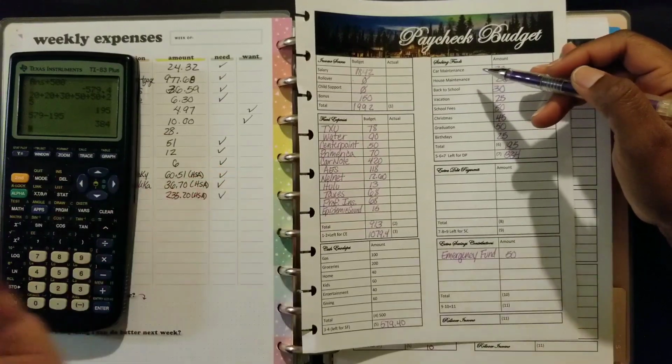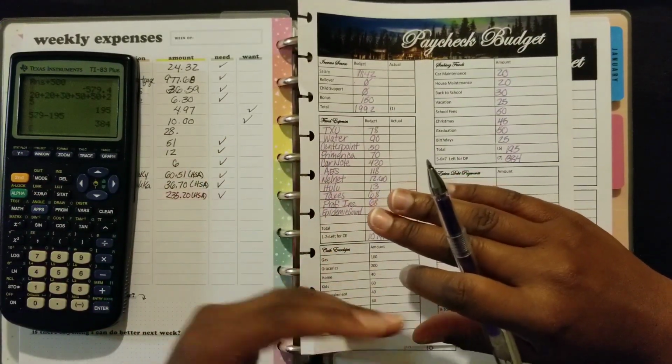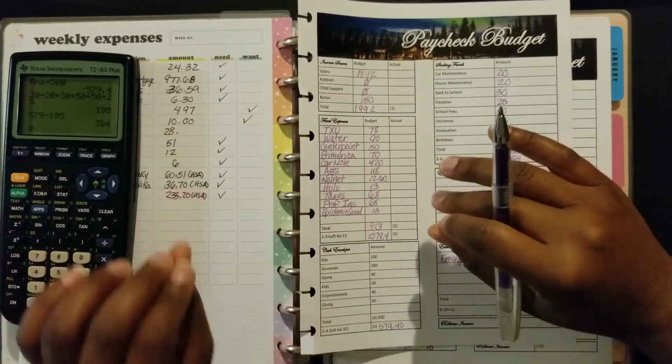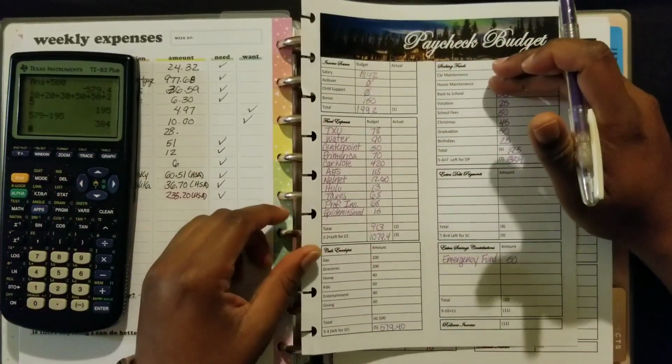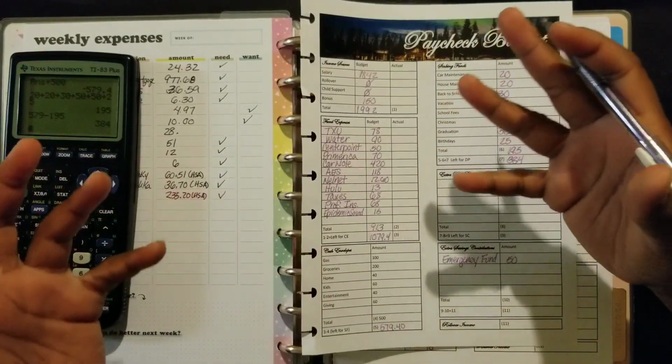So I put enough in there for things around the house, like air filters and light bulbs and batteries, or things that need to be maybe randomly fixed. My kids have a habit of putting holes in the walls. If I need to patch up a hole, something like that, that money comes out of there. So that's just something that I want to have kind of like a cushion.